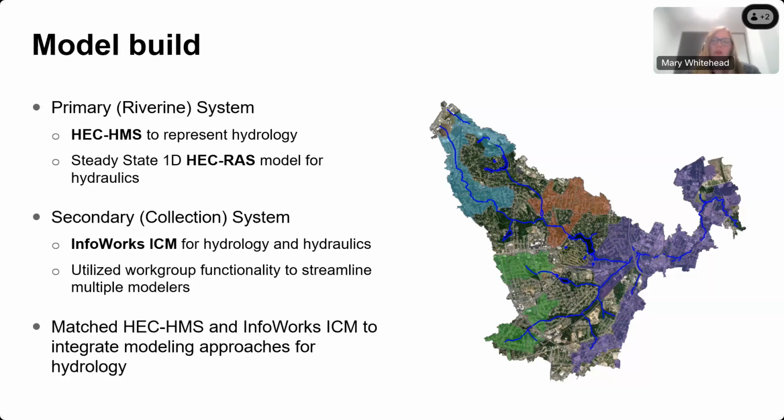In order to ensure that the flows made sense and would correlate between ICM and HEC-RAS, we actually worked to match the HEC-HMS flows to the InfoWorks ICM flows. That was the first way we worked to incorporate the two programs together to ensure that they were both seeing the same impacts.